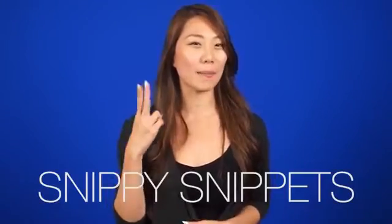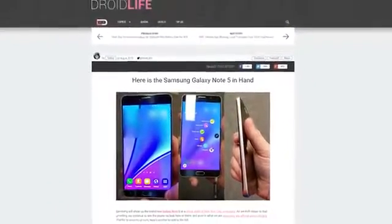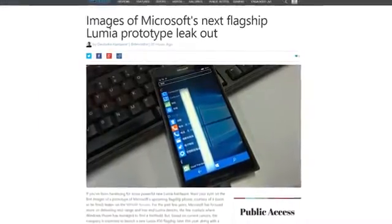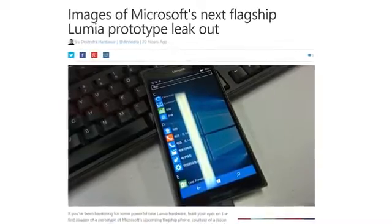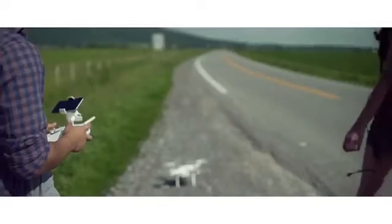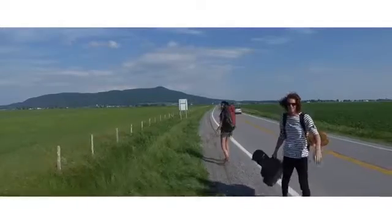Gamescom is happening right now, but before we get to that, it's Snippy Snippets. Photos leaked of the Samsung Galaxy Note 5, and it looks like a new Galaxy Note. There's not much to say there. Photos also leaked of what is most likely Microsoft's upcoming Lumia 950 phone, which according to rumors may actually be a solid flagship Windows phone. DJI has launched the Phantom 3 Standard, a newer lower-end drone that you can launch for $800. And oh, that's the end of Snippy Snippets.